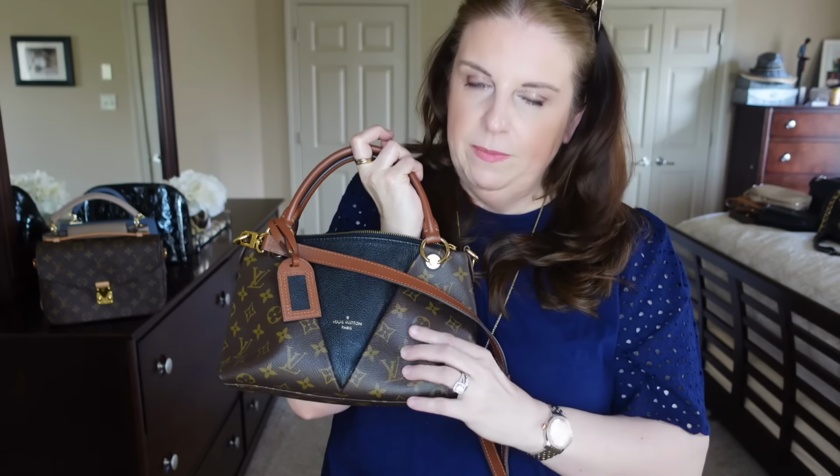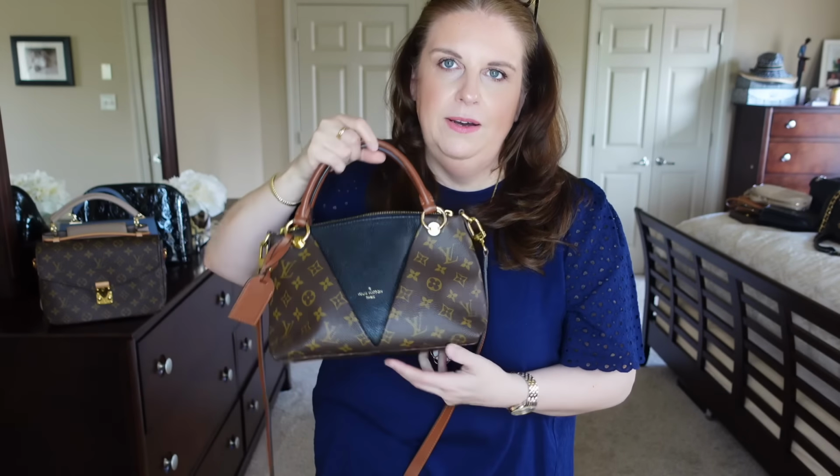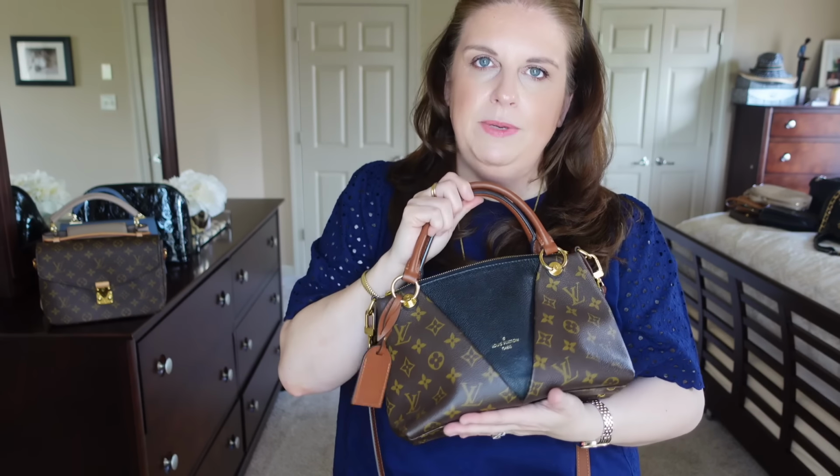And I found this bag to be, out of all my monogram bags, probably the most elegant handbag, because it has obviously the leather feature, and those top two handles, everything is just so beautiful. And I'm super tempted, and I always just talk myself out of it, but I'm super tempted to get the bigger size.